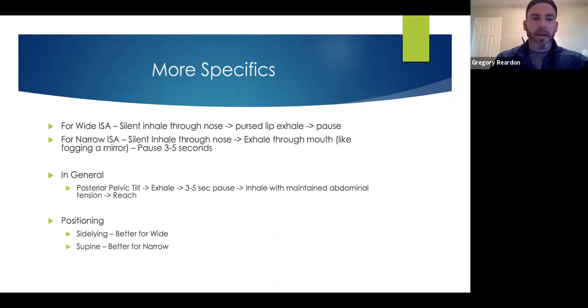So that's why a lot of things that you guys are always doing in terms of dynamic warm-up correctives, a lot of bridging, things along those lines. That glute hamstring is super important to get that posterior pelvic tilt. There's going to be some different corrections here and there that you can work on to make sure you get in the right position, but for the most part, it's always posterior.